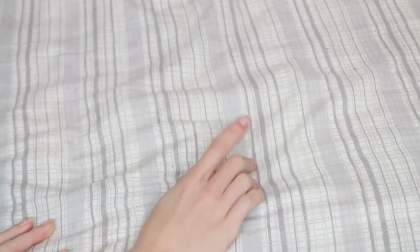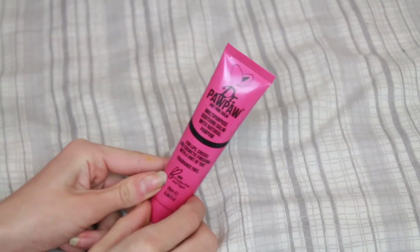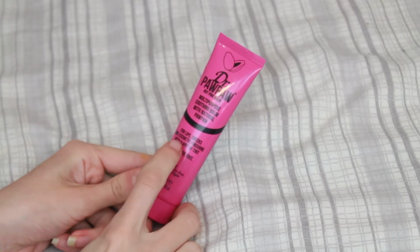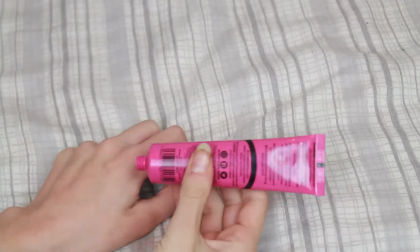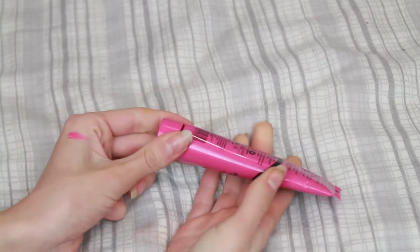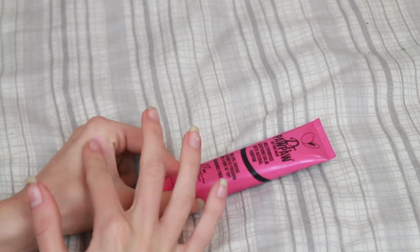Number 26. This is my least favourite blush in my whole collection. This is the Dr. Paw multi-purpose soothing balm with natural paw for lips, cheeks and cosmetic finishing with a hint of a tint. This I don't really like. I used to use it as a lip balm, now I use it as a little bit of a cheek tint, but I might try and use it as a lip balm again because as you can see, it's bright pink and it's very oily almost.